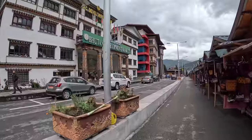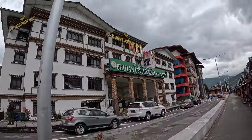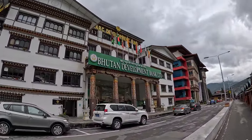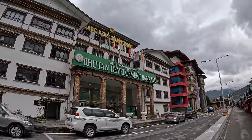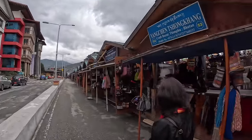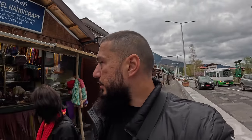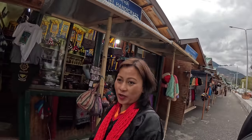Oh, that's a huge building. This is a bank. Bhutan Development Bank Ltd. Even the bank buildings are so beautiful and so colorful. Okay, time to find the scarf. And then after, we are heading home because it's getting cold. Are you cold? I'm okay so far.